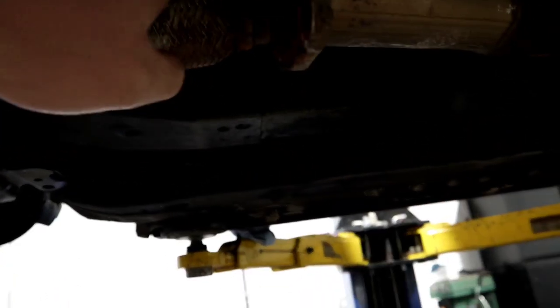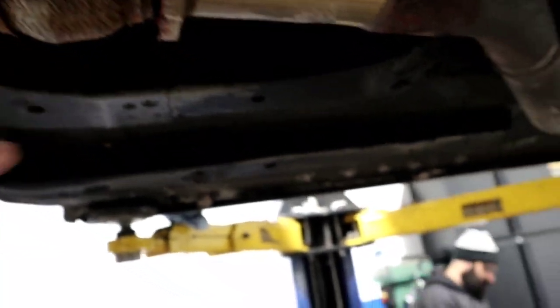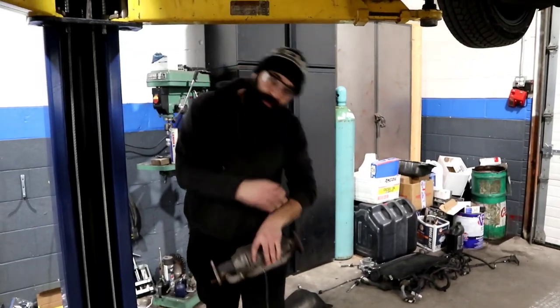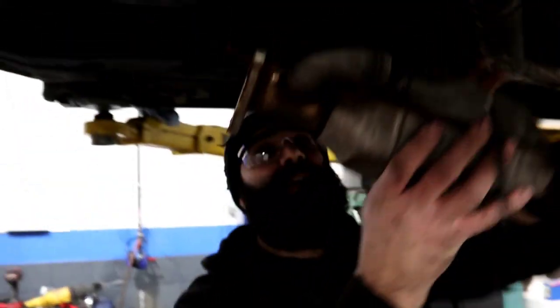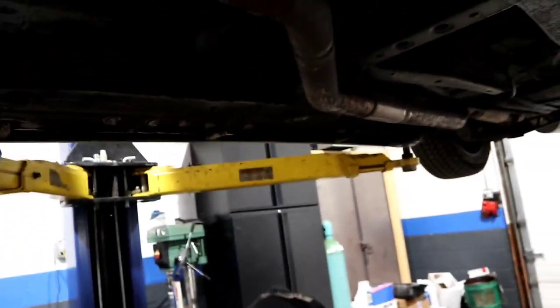Yes, because I got the ones from Grash16. This already came with the header, so we can't reuse this. That's why I got the ones from Grash16. So we're gonna cut both of these off and put the new ones, and eventually these guys are gonna make their way somewhere here. Basically here and here are gonna get the two V-bands. Correct. That's it.